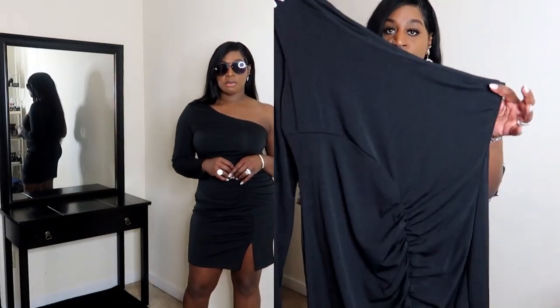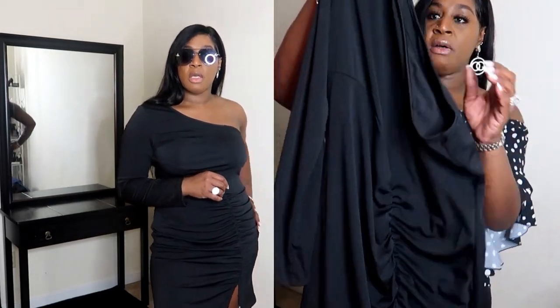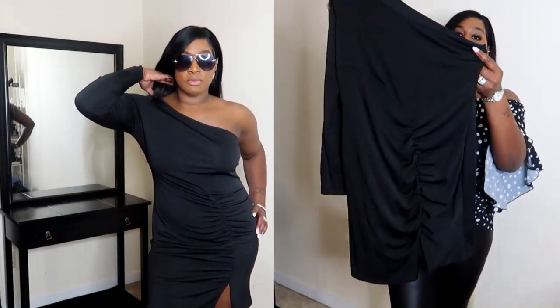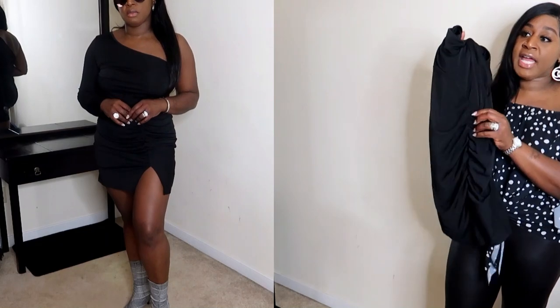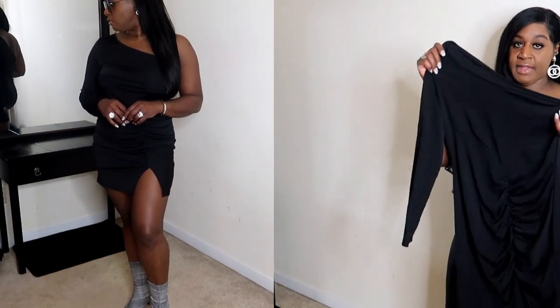The material is so nice, okay? It's like that stretchy, durable material. You cannot see through this dress. I was worried about that, but nope, you can't see through it. I love this ruching in the front, because this is going to camouflage the belly. I'm telling you guys, although when I wear this dress, I am going to wear shapewear, but if you have a belly, you need some type of dress like this with ruching in the front. It helps, okay? So I love dresses like this.